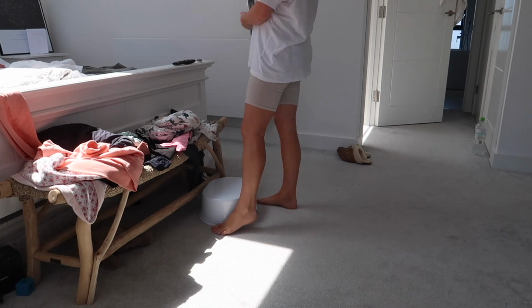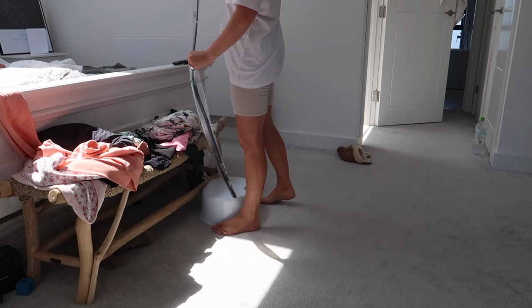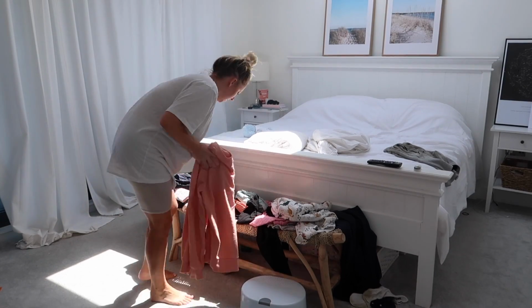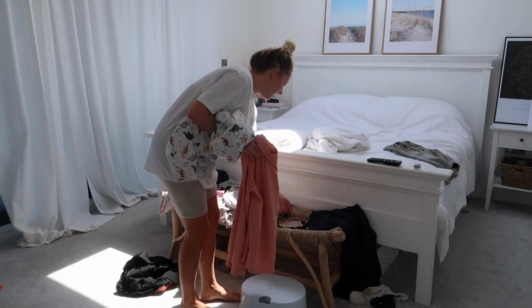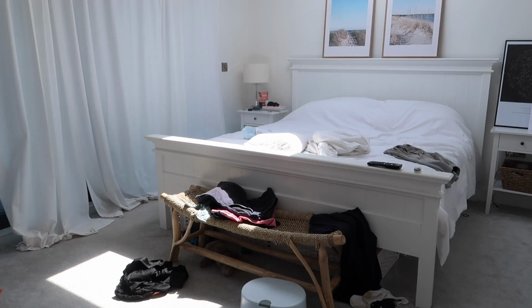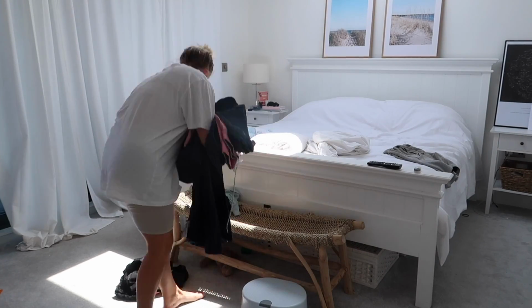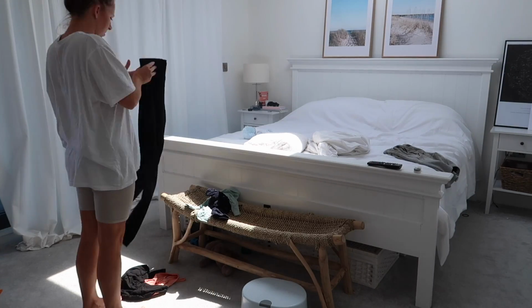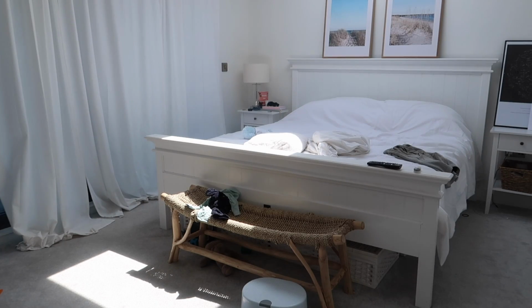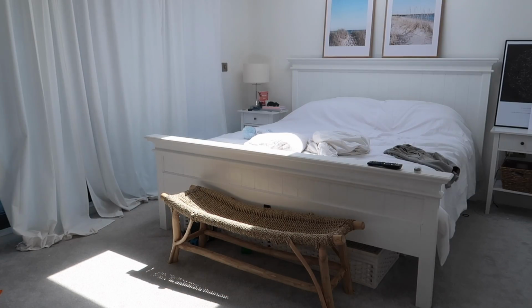Next, I'm going to tackle the clothes that are on the bench. Now, this seemed like a good idea at the time, but this is really just the place where we dump clothes. At the end of the day, after working out, I'll just put them here. Then the next day, I'll put on another lot of clothes and then just dump them here. Then my pajamas will just be dumped here. And we just need to get into the habit of putting away. Don't put down, put away. I really want to train us to be like that.